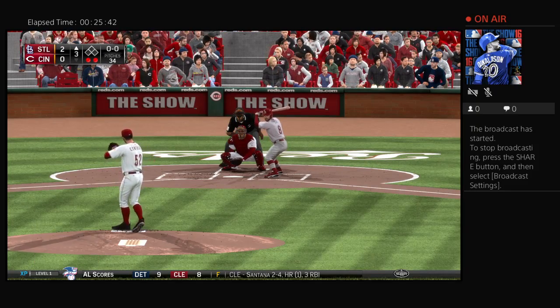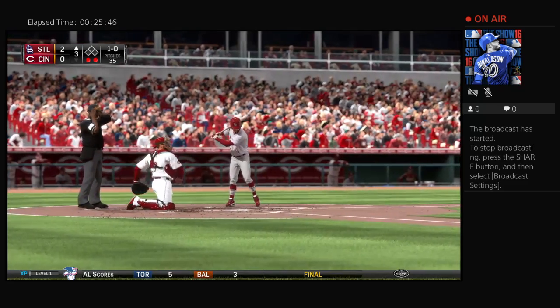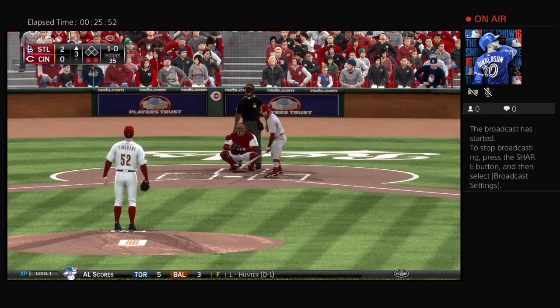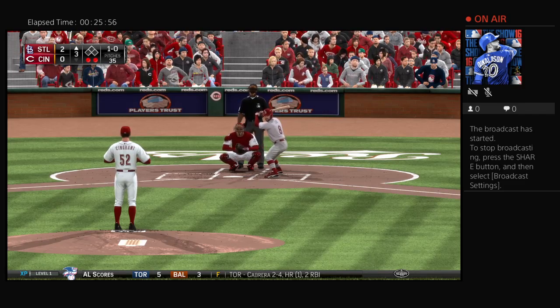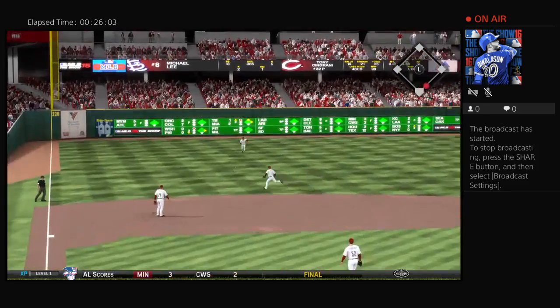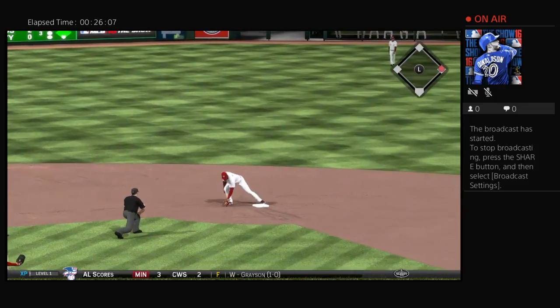Into the box now, Michael Lee. And a fastball in the dirt that's taken for a ball. The next pitch. A ball hit hard to the left side. And that's in there, so perhaps some life here with two men out.